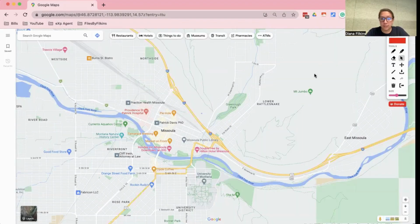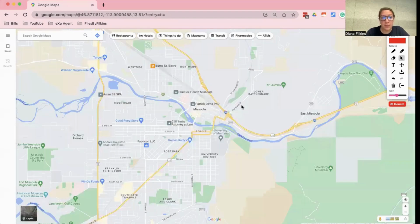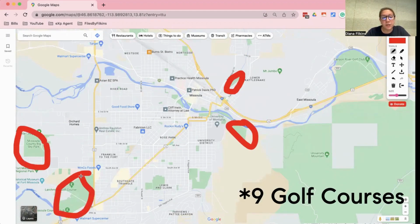So let's take a look. There are so many parks in Missoula. That's the really nice thing if you have small children, there's a park, like a playground on almost every block. So a ton of parks. There are 2 big golf courses. There's one over here and then one a little further.